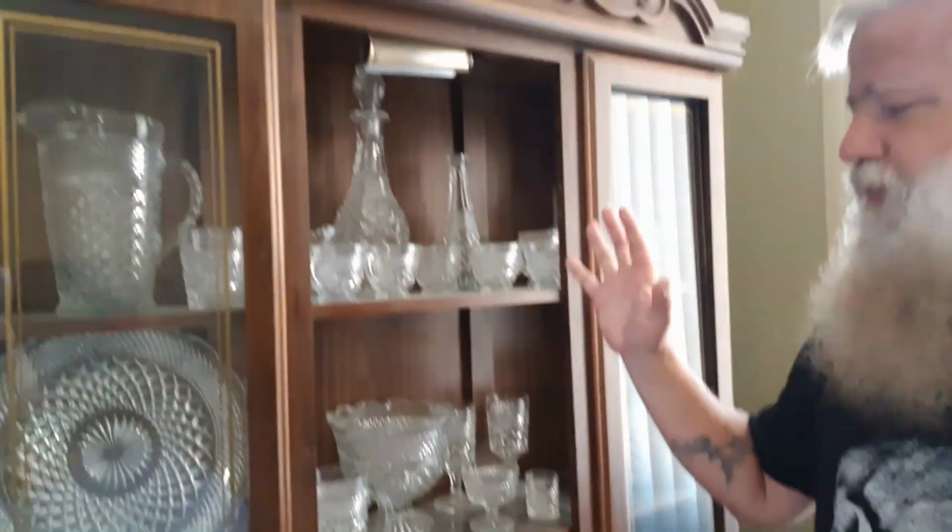But it's all part of the same set, and there's actually probably three times more than there is here in this whole set. These China sets used to be crazy.